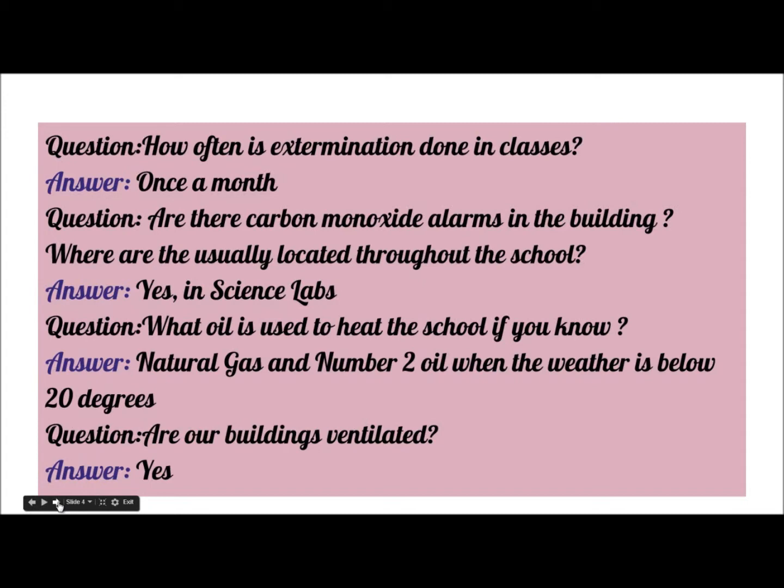And question number 5 was, are there carbon monoxide alarms in the buildings? And where are they usually located throughout the school? He said that yes, there are carbon monoxide alarms and they're usually located in science labs. Now, they're usually located in science labs because of chemicals that often are produced or made when we're doing labs.